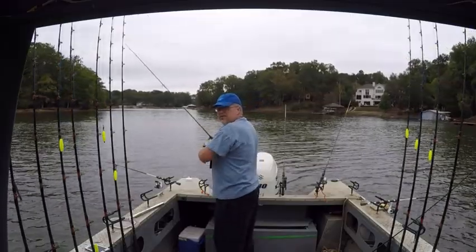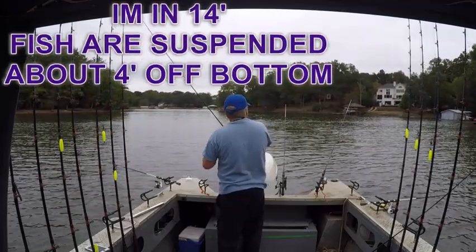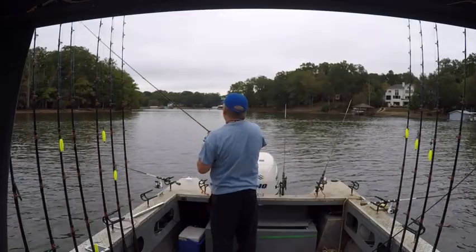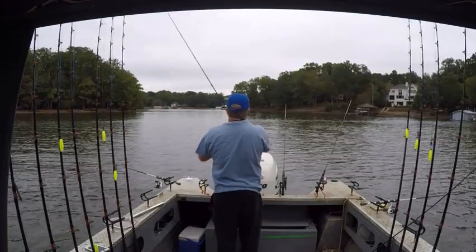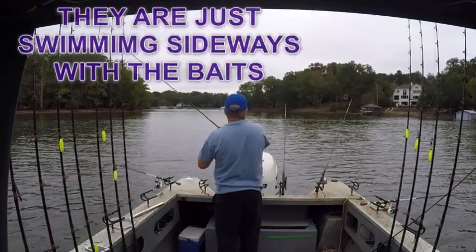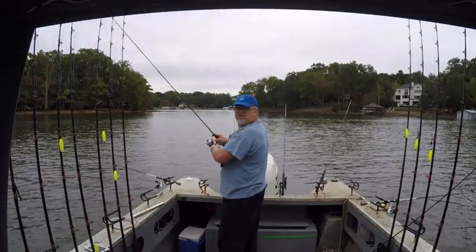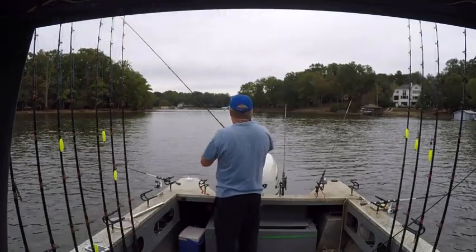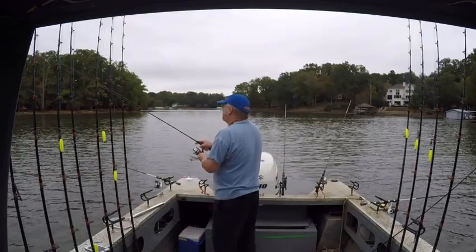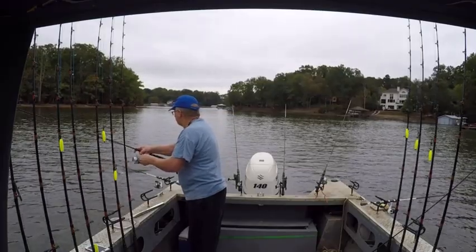Looks like another nice one. I think I got one on that rod right there too. You can see the line's going sideways. Oh yeah. Oh, that's another decent slab right there. That's why I like crappie fishing. Just scoot them along the surface. Oh yeah, that's another nice one. Oh, my line's a mess. Get him over here.